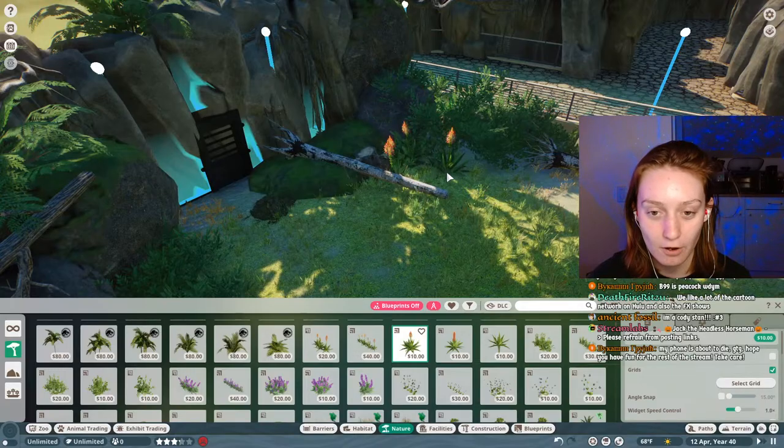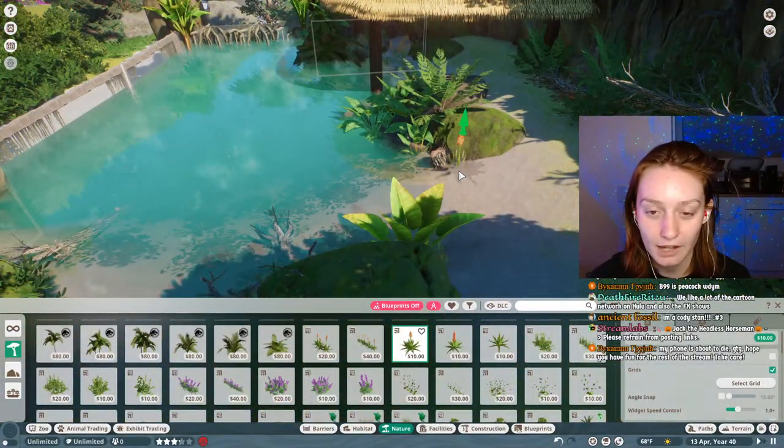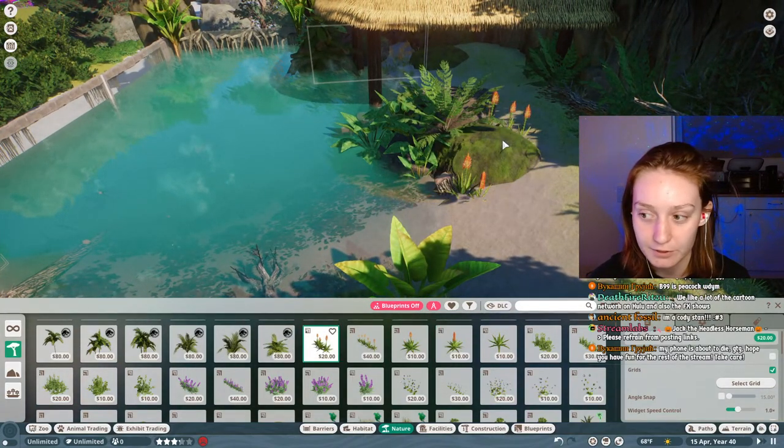Okay, more aloe. I want this habitat. It just feels like something's missing, so I'm doing aloe. Even though aloe are more arid, I think just the flowers really help with the vibes, honestly.